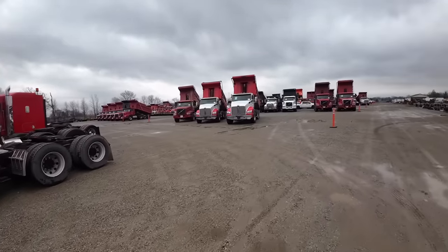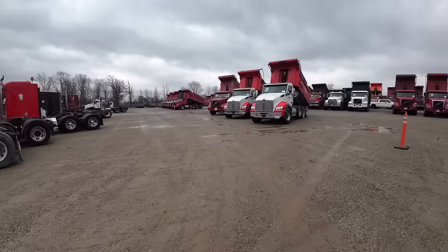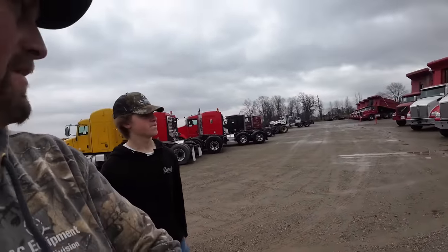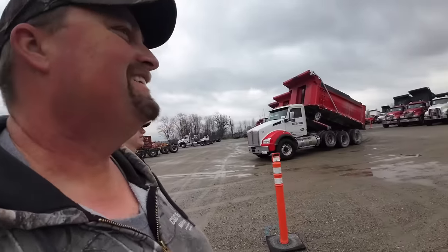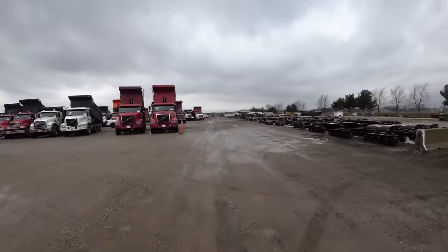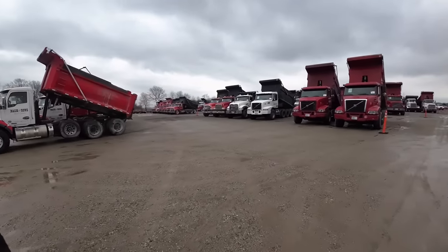Dump trucks for days. I don't think I need much experience with them. I don't like working on trucks. Do you like working on trucks? Depends what we're talking. Look at all those dump trucks.